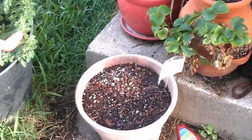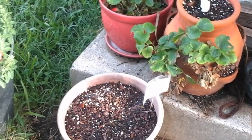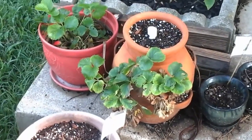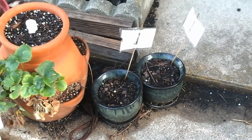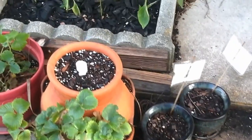No sign of the asparagus at all. Everything got soaked pretty good. The last couple of days we've been having a lot of rain, so there's that. The habanero and the green chili, nothing. No sign of any movement. But I'm not overly surprised at this point.